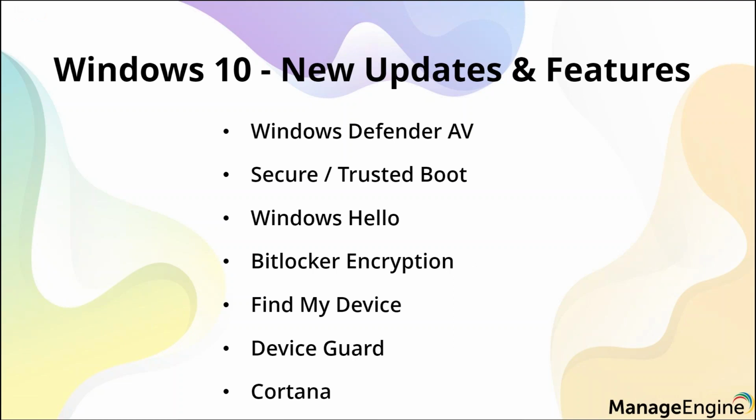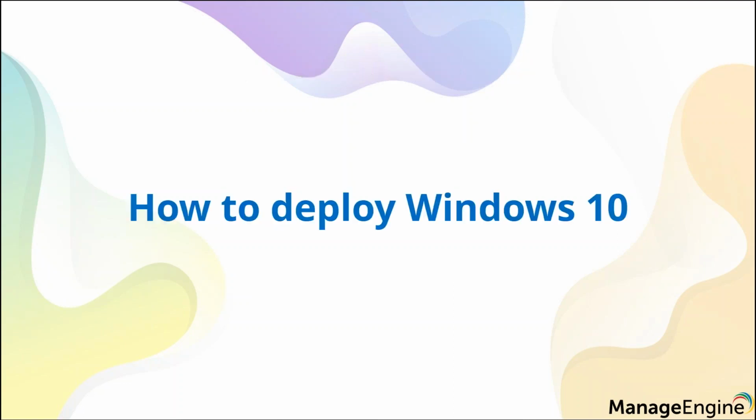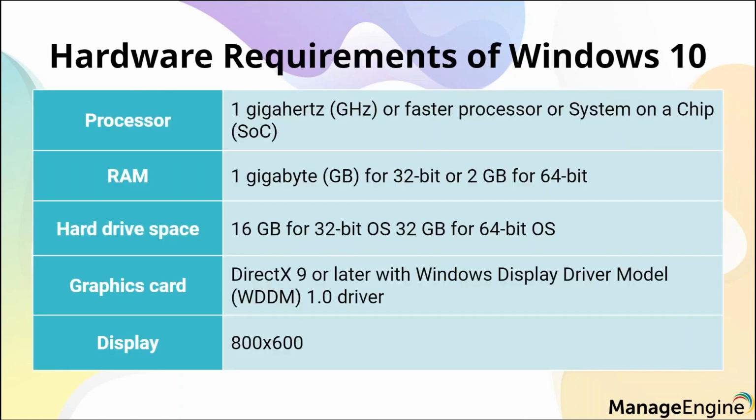So with all these features and updates provided in Windows 10, let us take a quick look at how to deploy this particular operating system as specified by Microsoft. Before you even initiate a deployment process, ensure that these hardware requirements, which are specified by Microsoft, are met. Now, this will give you a guarantee that you will not have any hassles in the hardware requirements while migrating your operating system.